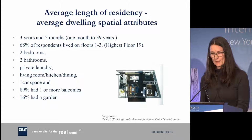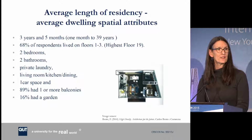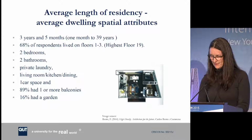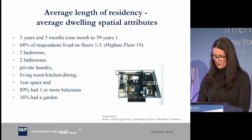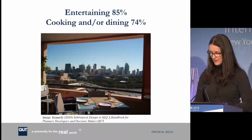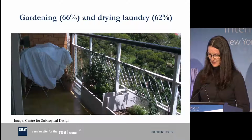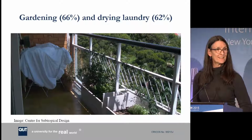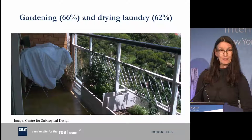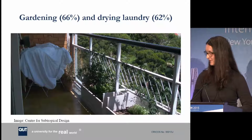89% had 1 or more balconies, and the majority of the respondents spent on average 1 hour or more per week on their balcony and used it for a wide variety of social and non-social domestic activities. We found that the top 4 balcony uses were entertaining, cooking and dining, growing and tending plants, and drying laundry, though in some cases building governance bodies considered activities such as drying laundry to be unacceptable uses of balconies and requested these to be carried out indoors.